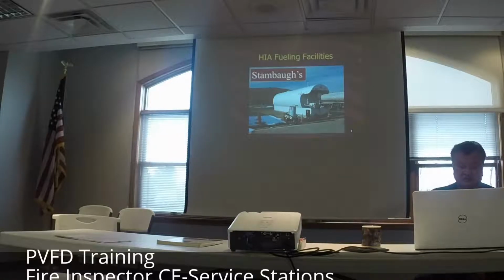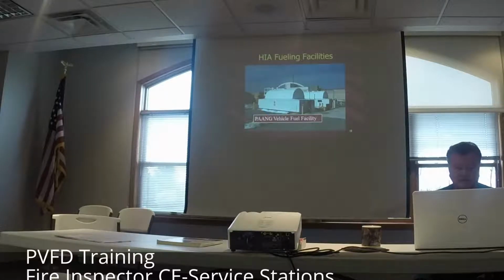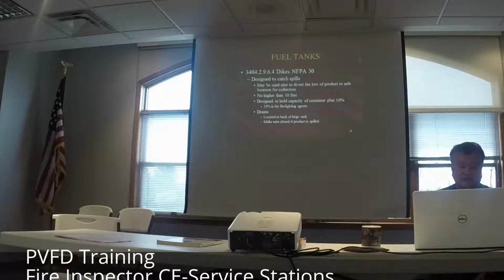Yeah. Look at these and kind of think these are what we don't want to see out there. At least these have the dike around them. Now look, they've got posts all the way, well, at least those posts are too wide apart. They're supposed to be to where a car couldn't fit between them. So about 4 foot, filled with concrete. These are all the same.